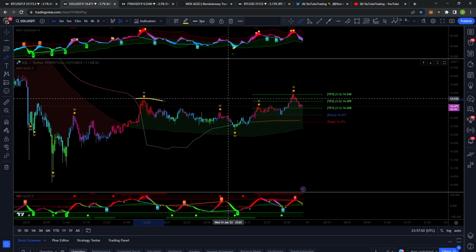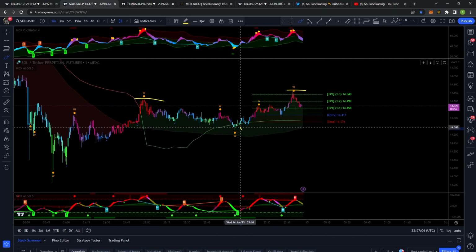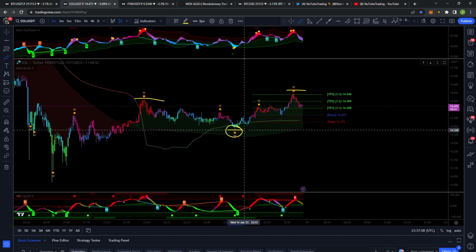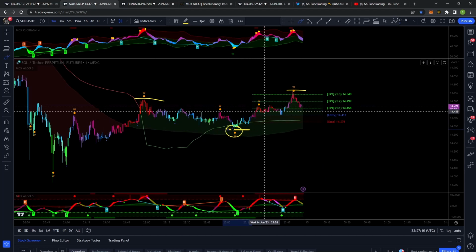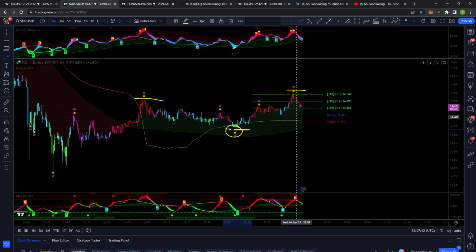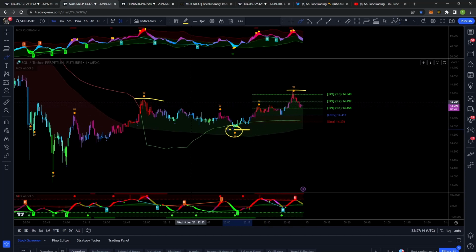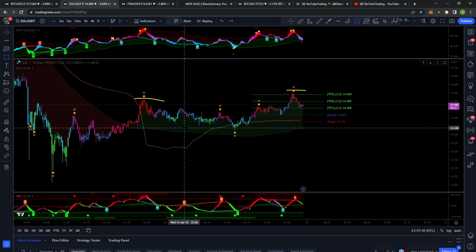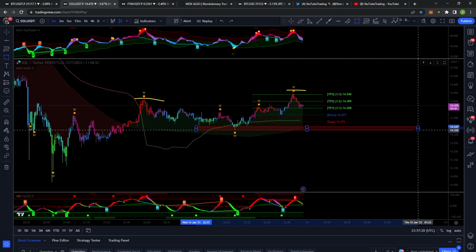Here we have a high, higher high. This W down here would be our current higher low on a little bit bigger of a swing than this little one I was just talking about. That is a level I'm interested in watching.